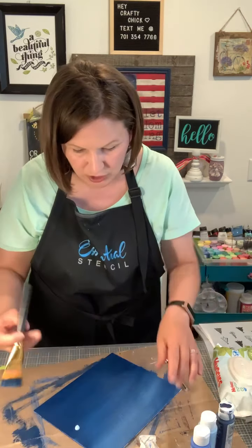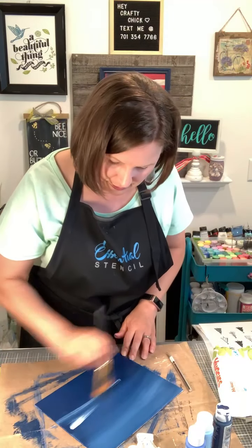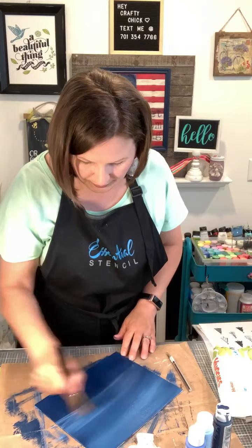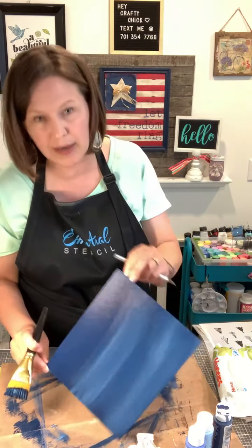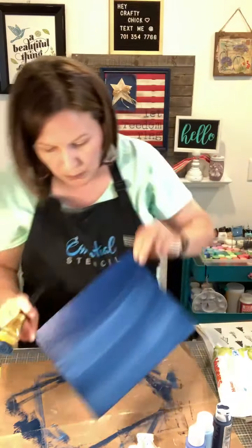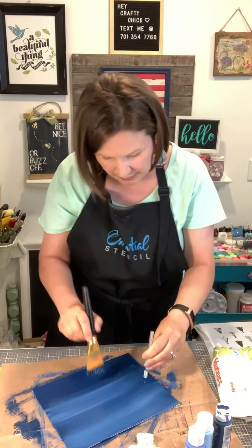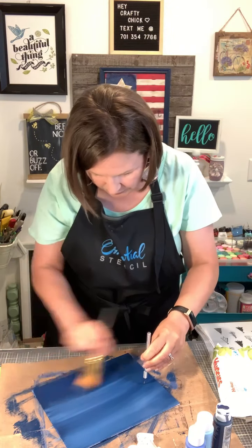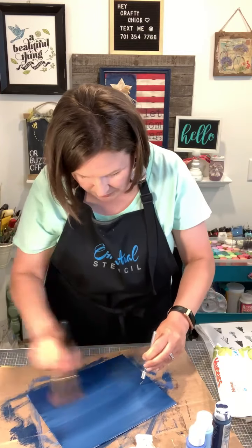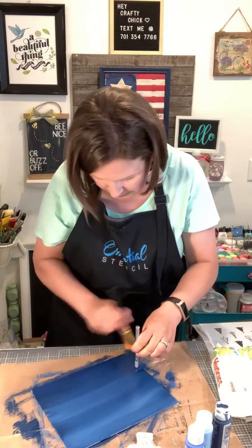Oh, that might be too much. I'm gonna take just a bit of that off and put it on my craft mat, because a little bit goes a long way. Now, the reason I pulled this out is because every time I touch this mat, I'm getting fingerprints on it. So if you want to avoid the fingerprints, I often use this X-Acto knife to just hold down my panel so that it doesn't budge on me. And this doesn't leave any mark whatsoever if I just keep it in one spot.